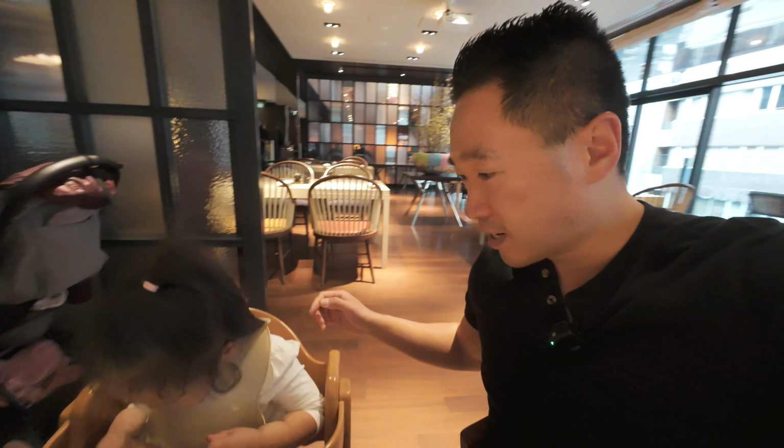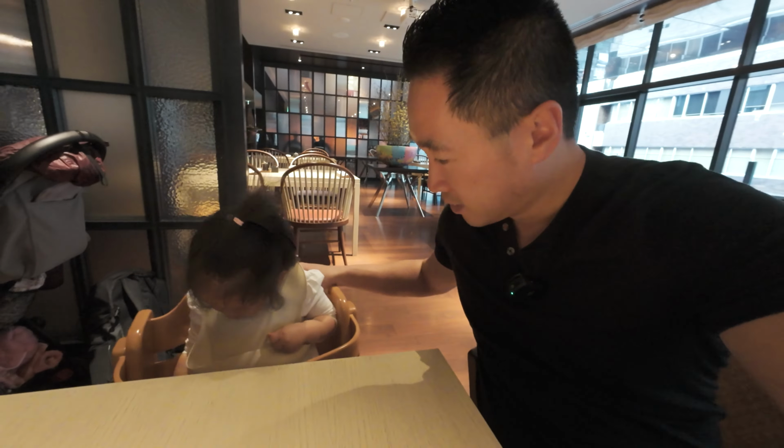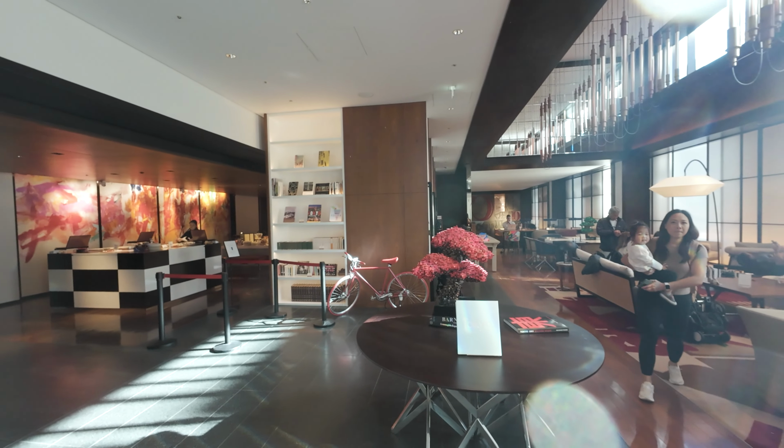Here is the high chair review. This is a really good high chair actually. Very stable, and it has a seat belt, which is good for Avery. The other hotels' high chairs did not have a seat belt. Not good for Avery.